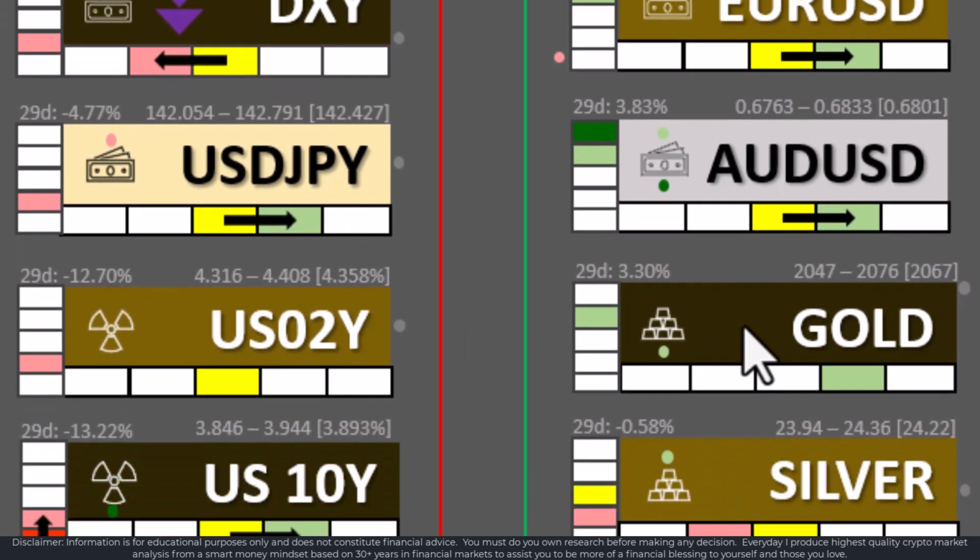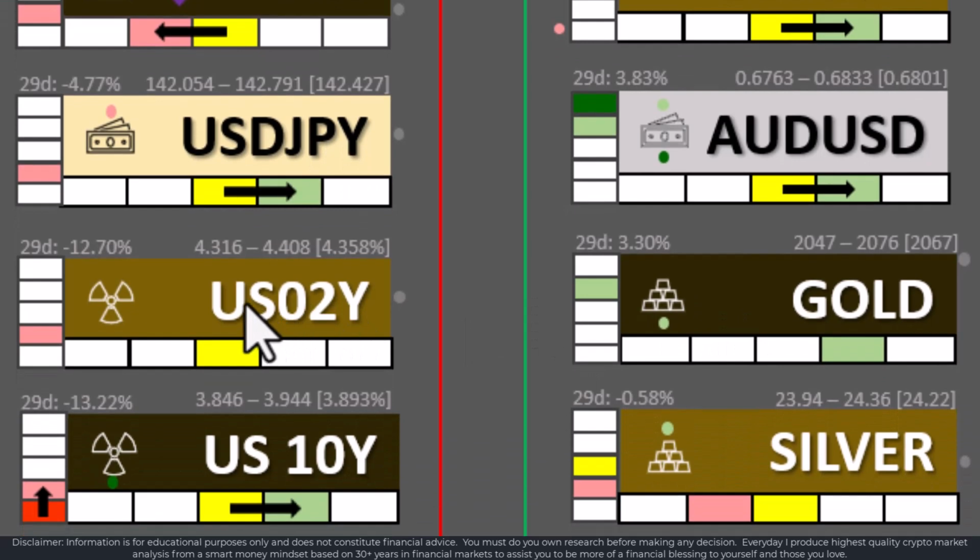And what we can see here, the US 2-year over the past 29 days is down nearly 13%. The US 10-year is down a little over 13%. Gold is starting to get going. It's a little over 3.3% up, and silver is slightly negative, down about 0.6%.